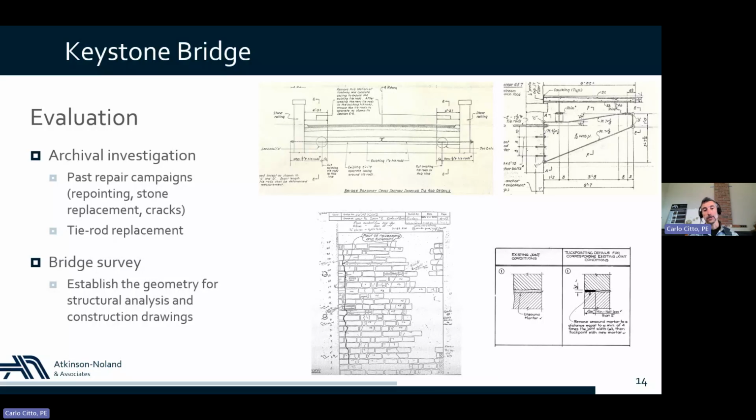And so all the commercial vehicles couldn't drive over the bridge anymore. They had to take a long detour. But anyway, we started our evaluation by reviewing all the existing documents that were available and related to the construction of the bridge, and documenting past repair campaigns. And all these documents provide valuable information for future analysis and rehabilitation work.